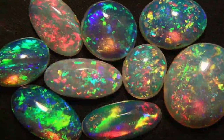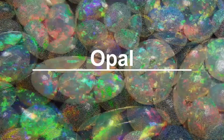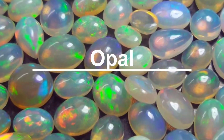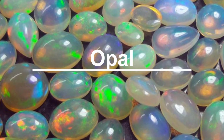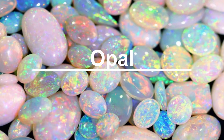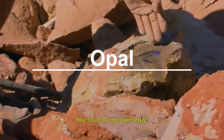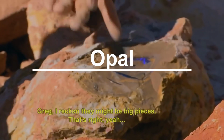Next on the list is the opal. Opal can be recognized by its fluorescent properties. Synthetic opals often do not fluoresce when put under a light. Fake opal is also more porous than natural opal and has a more uniform color throughout, whereas natural opal will have different colors displayed throughout its body.